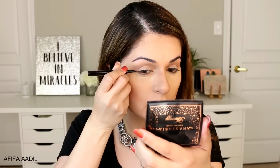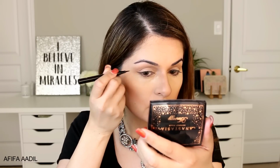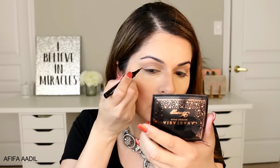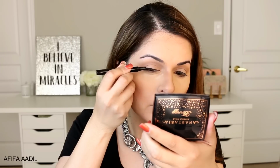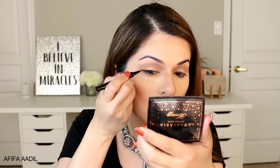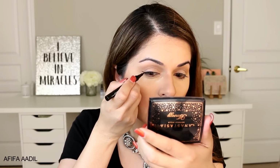Now I'm taking the L'Oreal Infallible Paint eyeliner and doing like a very small wing. You saw Mahira's eyes had really no eye shades on them, but always remember, even if it's like a no makeup look, you have to have some sort of setting powder or eye shades on your eyelids so that there's no creasing there, and just to define it better. So you can see I just did like a small wing liner there and nothing much.